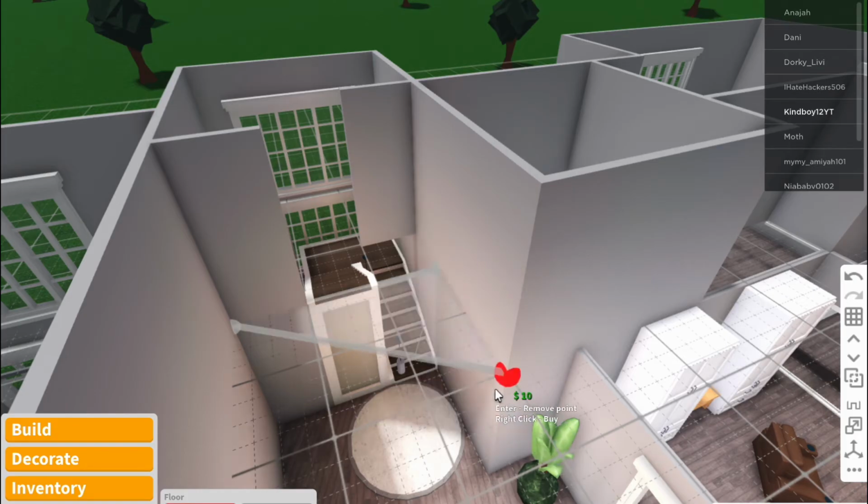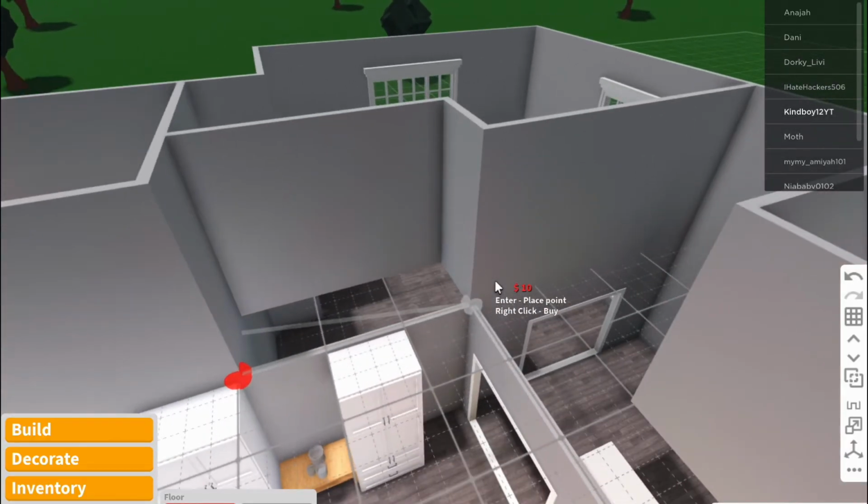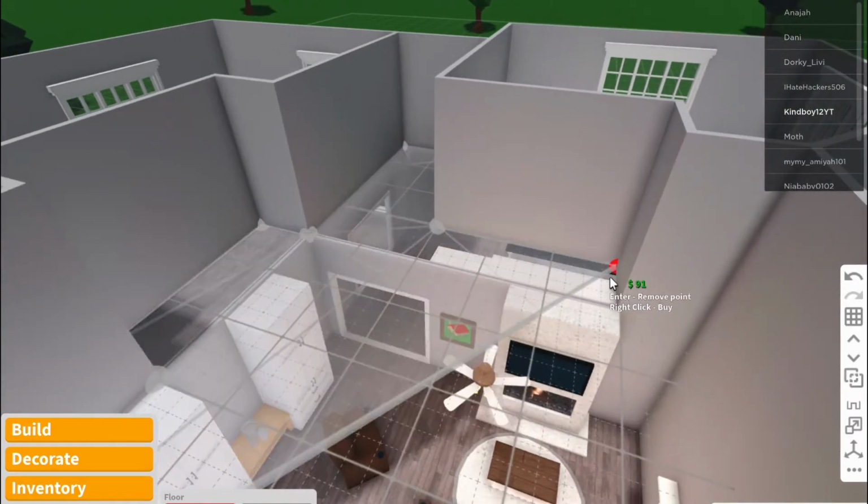And y'all, the reason why I keep switching between houses is because sometimes I don't really have good taste in building houses. So yeah, kind of a noob.